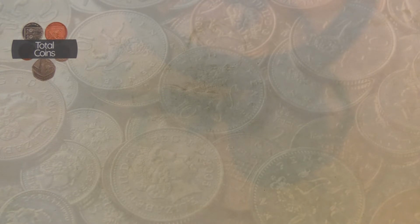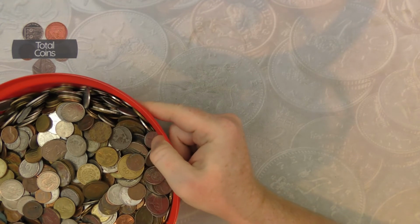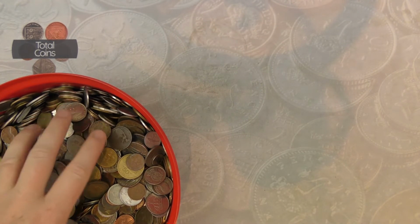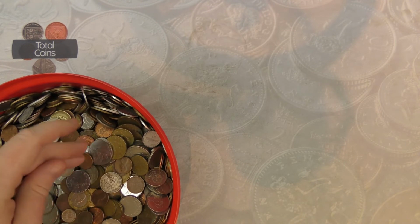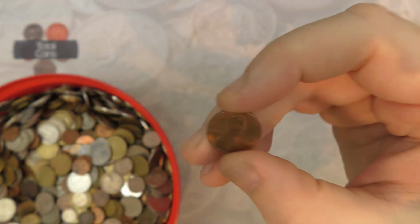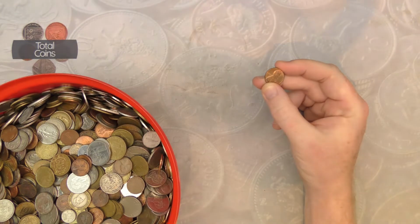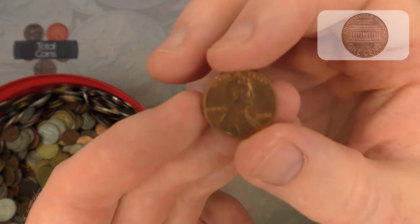So what we'll do now is I will shift the coins in, and we will do a 10-minute hunt just to sort of go through and have a look. So actually, let me turn my light on, just because I find it's a bit easier to see the coins with the ring light on.